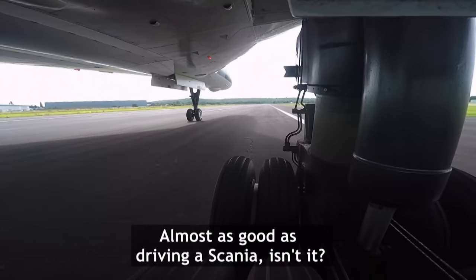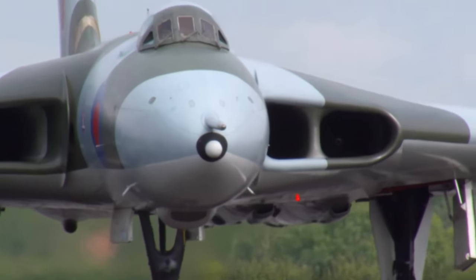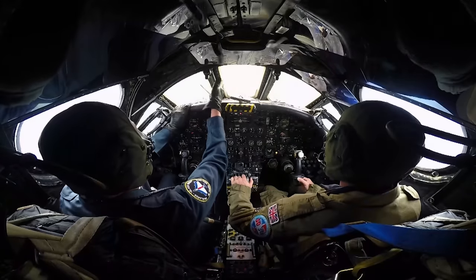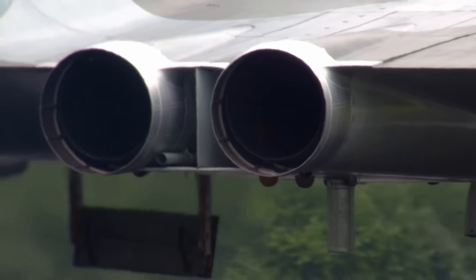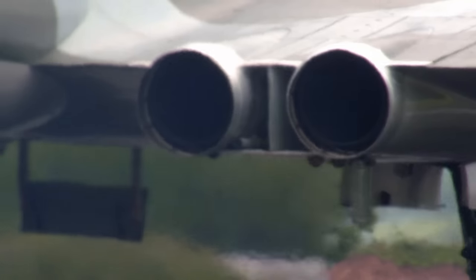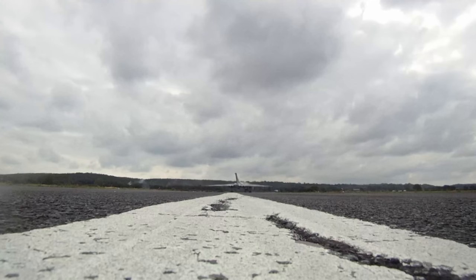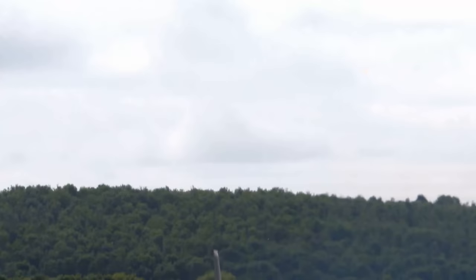Almost as good as driving a Scania, isn't it? Just the same. Watch this camera we've got somewhere on the centre line. So keep a little bit to the right, Guy. Okay. Just bring around gradually what I say to the right now. Well done. I'm a bit nervous. That was pretty good. A 70-ton Vulcan. Boy, he's a natural at it.